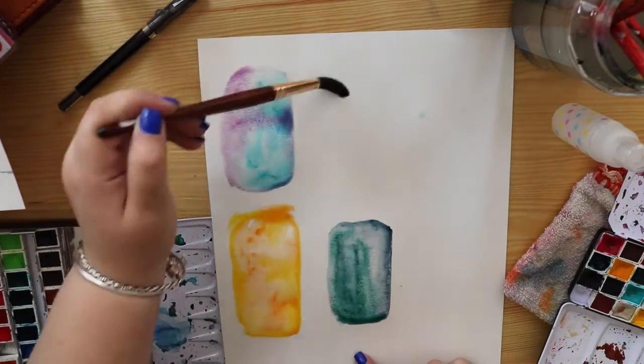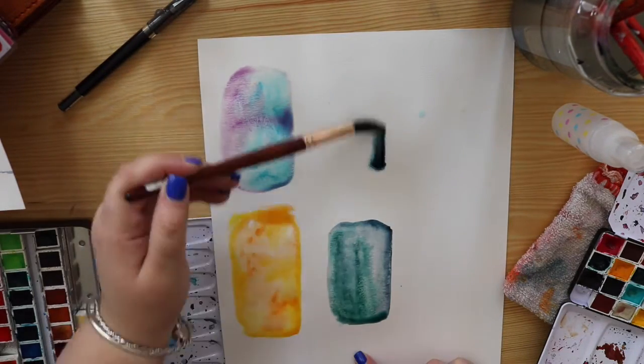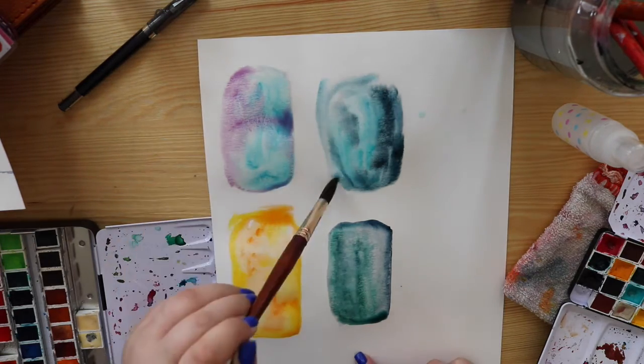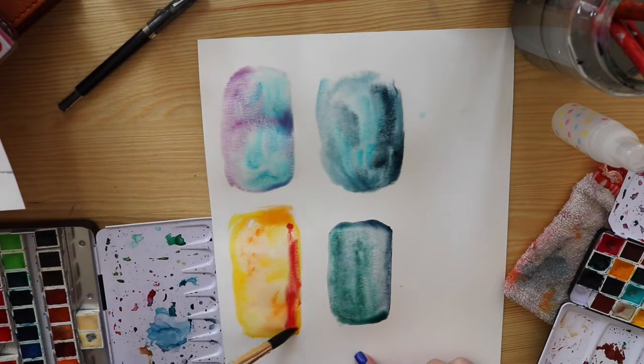The brush I'm using to do this is my Princeton Neptune in the size 14 round. I get a lot of questions when I do my big washes what kind of brush I use, so that is the brush.